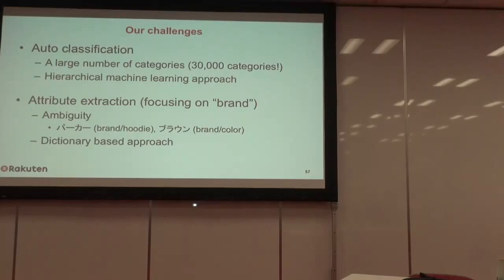The second challenge is attribute extraction. The attributes are a kind of property for a product, such as color for t-shirts and brand for sneakers. Right now, we are only focusing on brand extraction. This is because the brand is a very, very important attribute for our business.